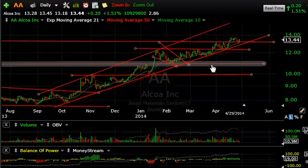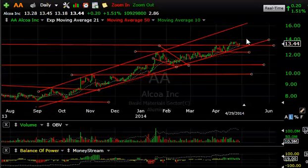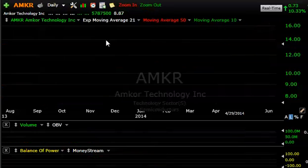On the long side, Alcoa remaining a swing trade. Has pop, pull back, pop, pull back. You can see it's been stair-stepping higher. It's in a beautiful rising channel. And my target's still 16.